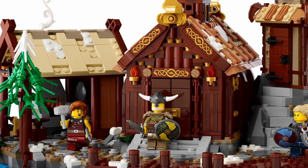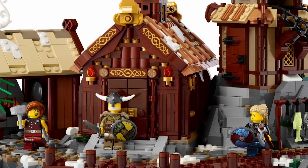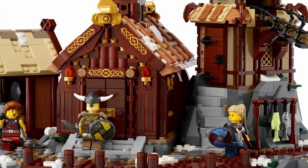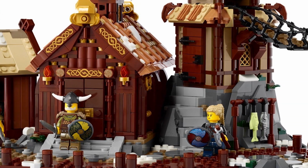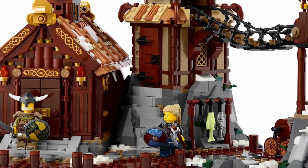Now, one thing that makes this an even better deal is that every piece in this is printed. You don't have to deal with stickers. All those amazing looking parts in there are printed, and will hopefully be something we see on Bricks and Pieces.